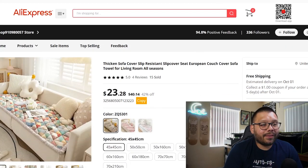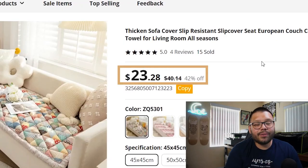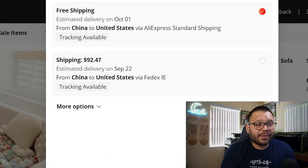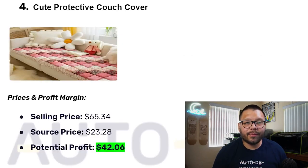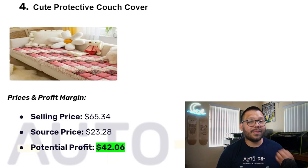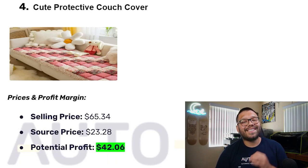Now, as for our source, we have AliExpress, and you can currently buy it for $23.28, down from $40.14. Shipping, of course, does include tracking. So to calculate our profit margin, we have a selling price of about $65.34, sourcing price of $23.28, and that gives us a potential profit of $42.06.